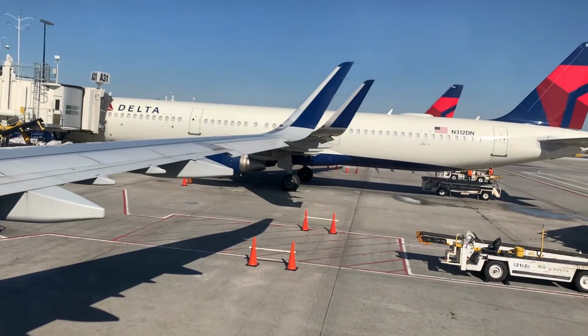My seat for today is 30F, and I do not recommend it as the window was misaligned. 29F would have been a lot better. I should probably learn how to use websites like SeatGuru, to be honest.